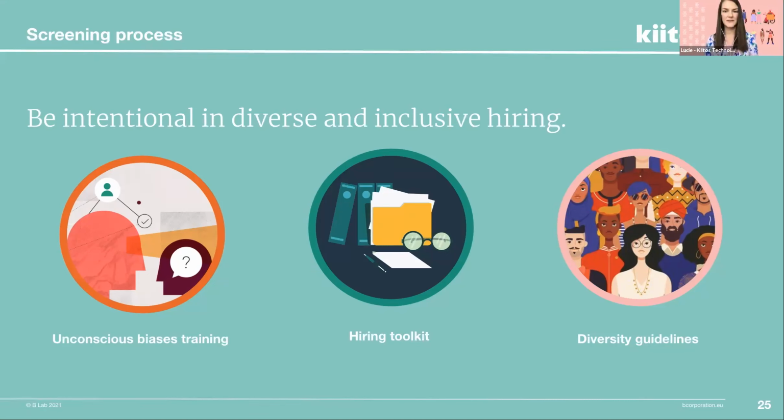So we actually have 3 things that are being implemented at the moment to ensure that we are really hiring inclusively and bringing diverse talent into a workplace which is nice for them. So, the unconscious bias training. We all have biases, and sometimes it's hard to spot them. And the more diverse talent you bring to the company, the more they appear. So that's why having a training for unconscious biases, at least for the hiring panel, but ideally for the whole company, is something you should consider.